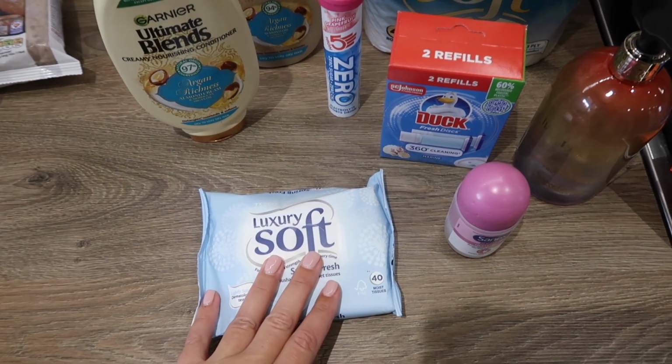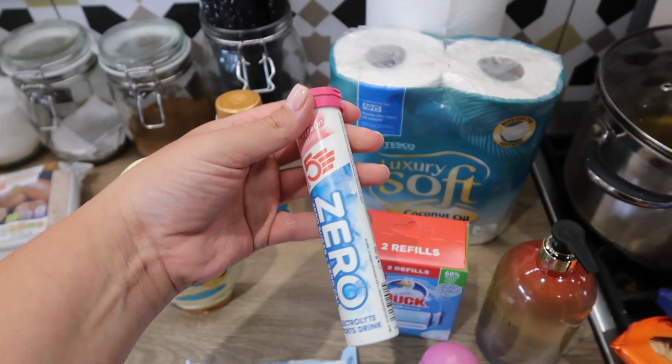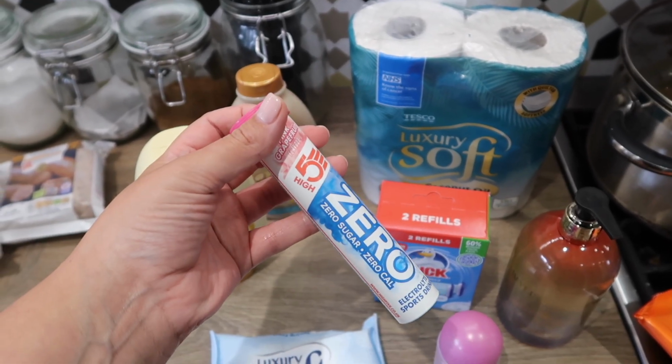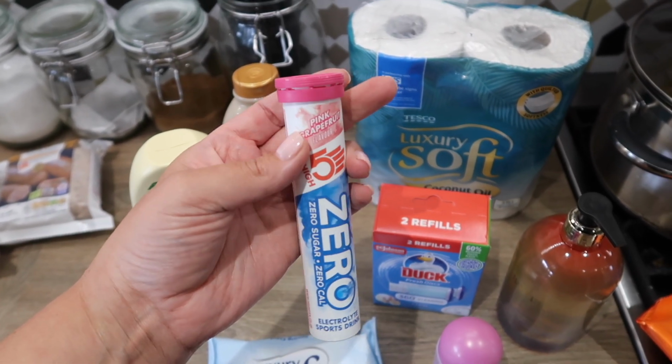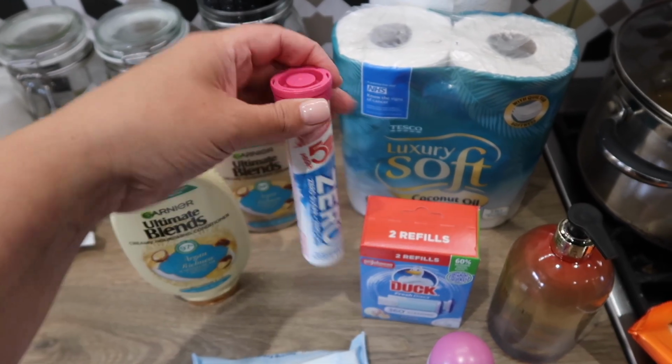Some toilet tissue, shampoo and conditioner. I get these electrolyte tablets. I really should just buy these from High Five because I think they're cheaper, but you have to put in a bulk order and I didn't have time. So bought some of these for rugby again.